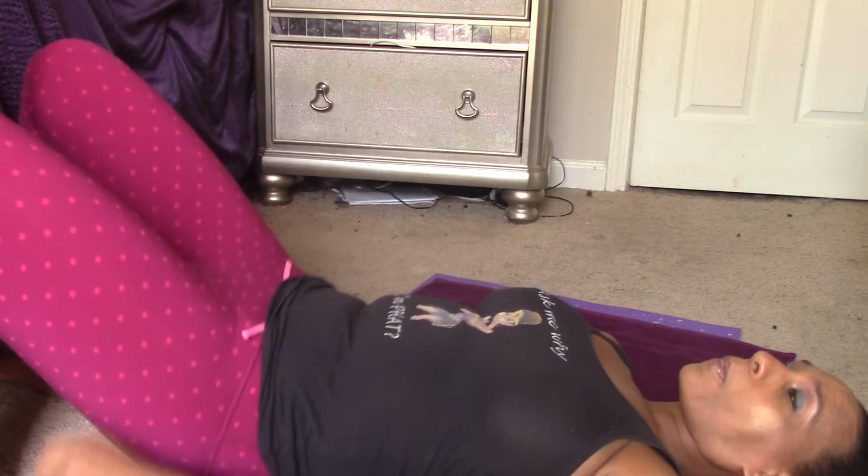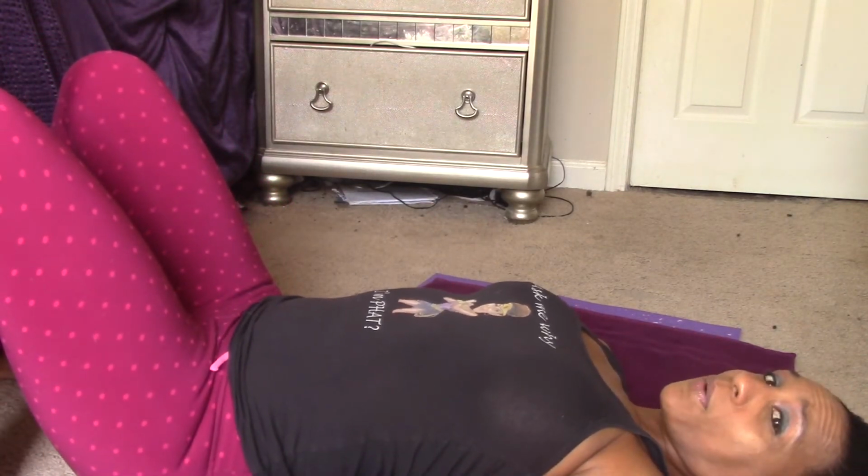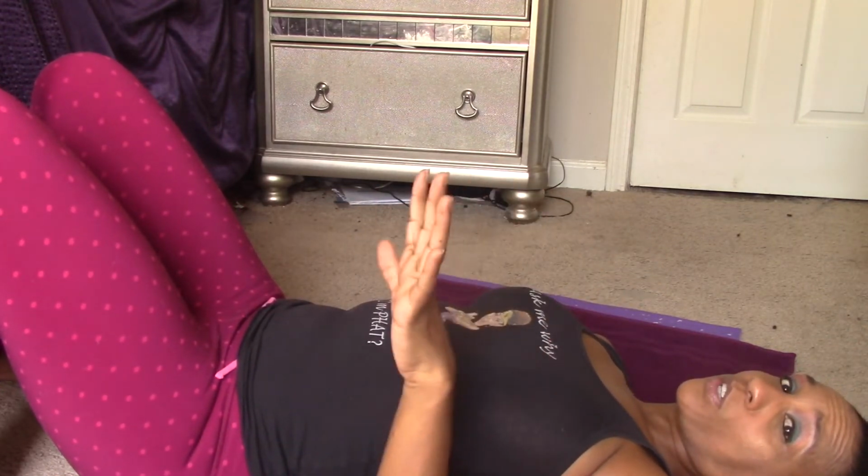Remember, okay? And then your second one is going to be to arch your back. Okay? Yeah, it feels really good. Okay, so those are two stretches. Now, the third stretch, and only three stretches to start.